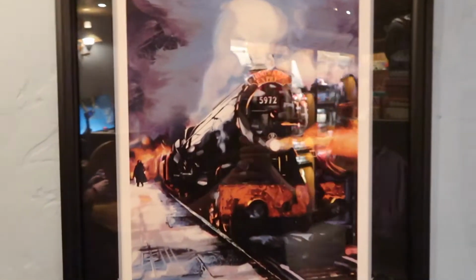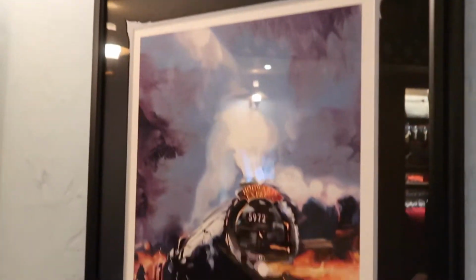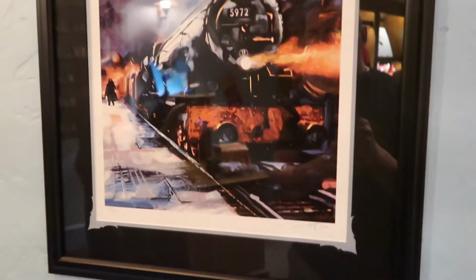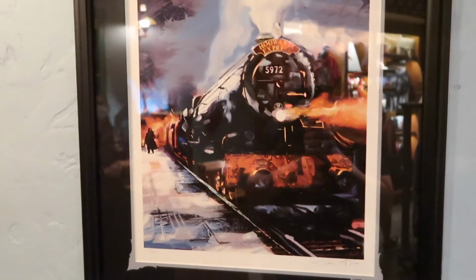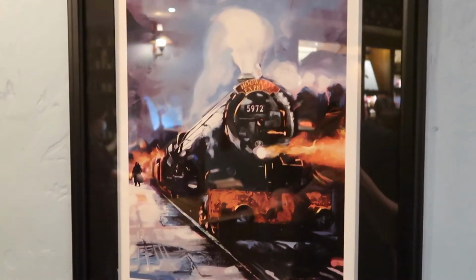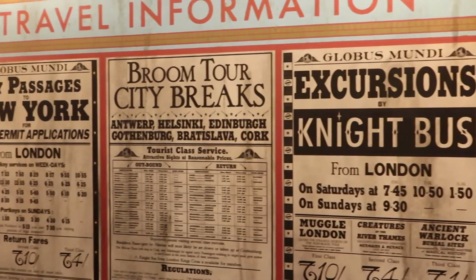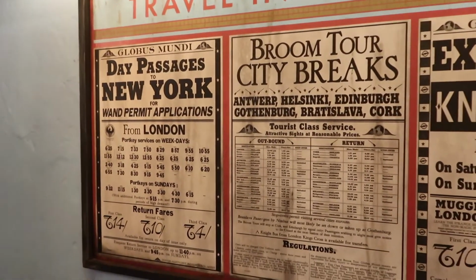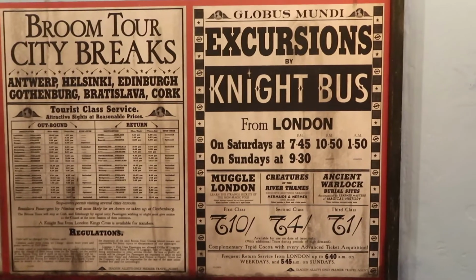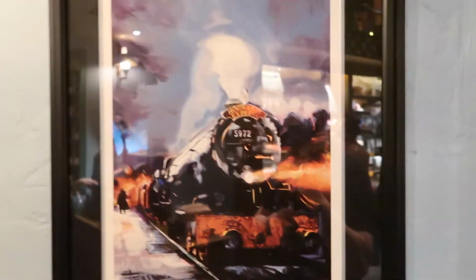Okay, this is pretty awesome, this artwork here. Getting a little bit of a glare there, but of the Hogwarts Express. Is this for sale? Yes, it is. How much is this? It's beautiful. It is. And there's Hagrid. $800. Wow. Maybe next time.